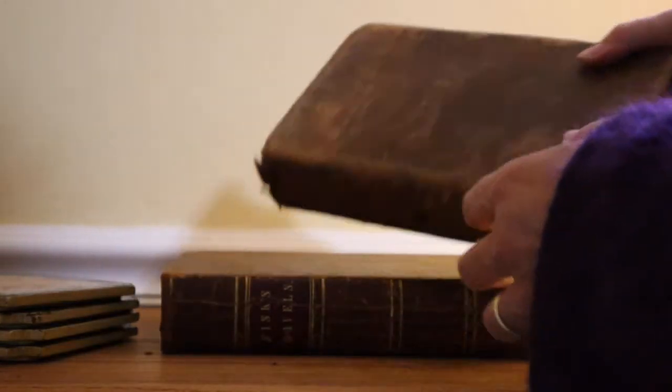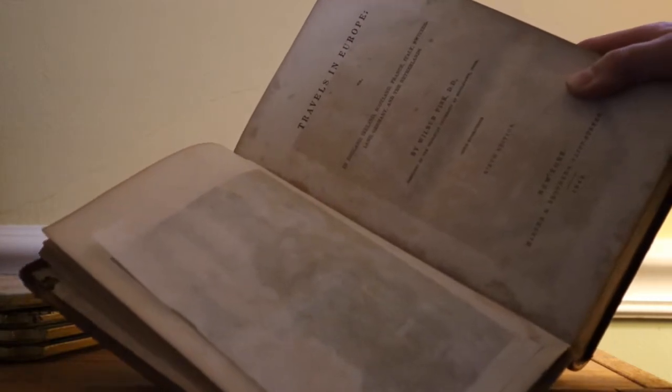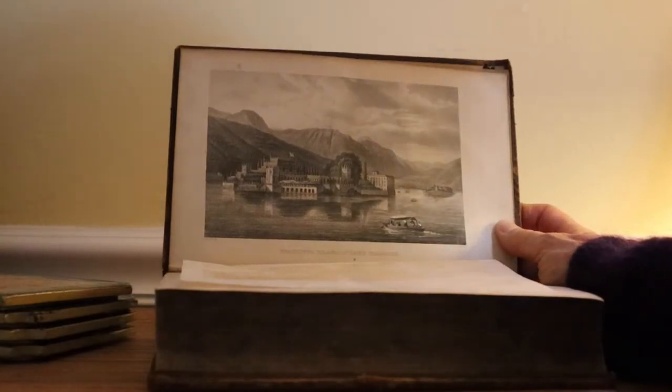And the other book, similarly, is a travel book. Fisk's travel books were a popular series of books on world travel. This is really cool because it's Fisk's travels in Europe: England, Ireland, Scotland, France, Italy, Switzerland, Germany, and the Netherlands, 1843. And again, we have a really cool little illustration here. This says, beautiful island in Lake Maggiore.